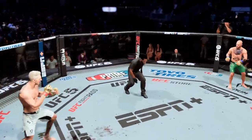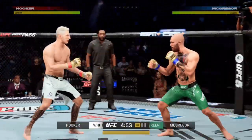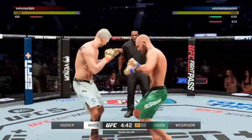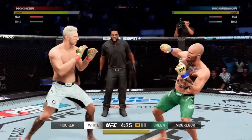Ready. Good. The buzz is palpable inside this arena because Conor McGregor is fighting here tonight. The Irish fans are going sick. We'll see if Conor McGregor can get off to his patented fast start. You know, he controls distance well. We'll see how McGregor approaches the early going here.